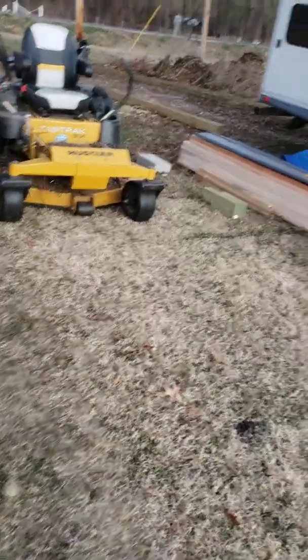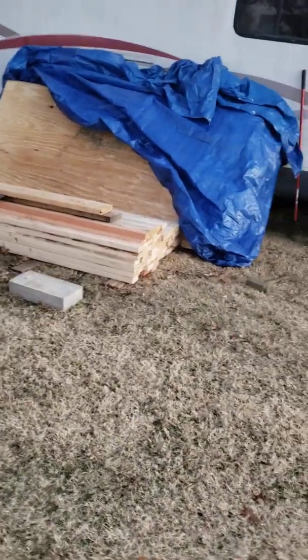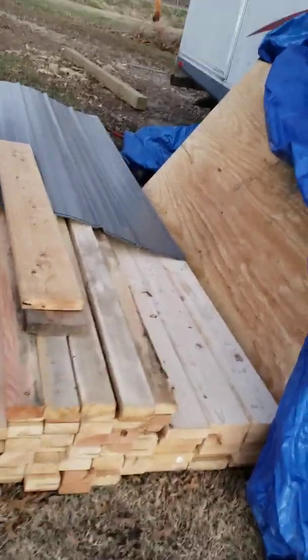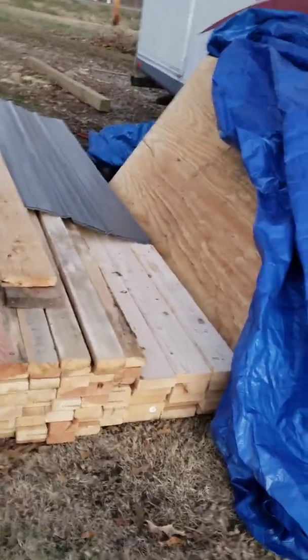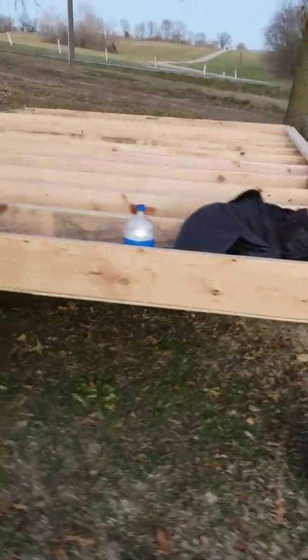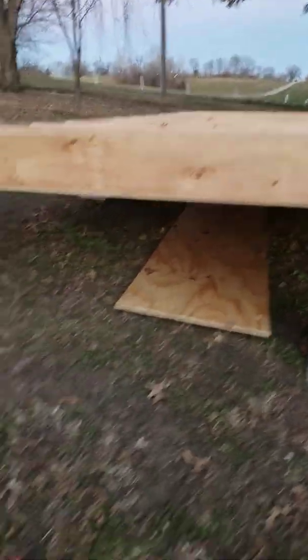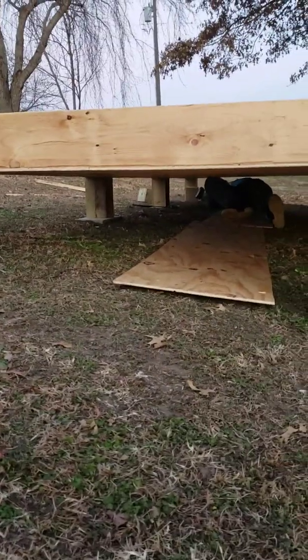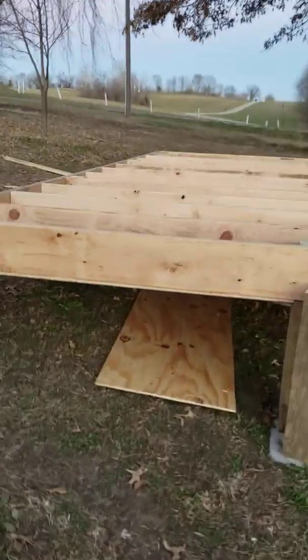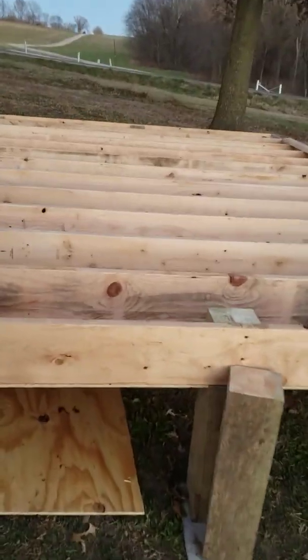So, we got all our wood here for the walls and the roof. We've got the charcoal tin that I want to put on the roof. That'll look good. This is so awesome. He's still under there working. Let's see if we can peek at him. I can't see him. He's back in there. Hey, Dust. You're way under there. It's looking great, babe.